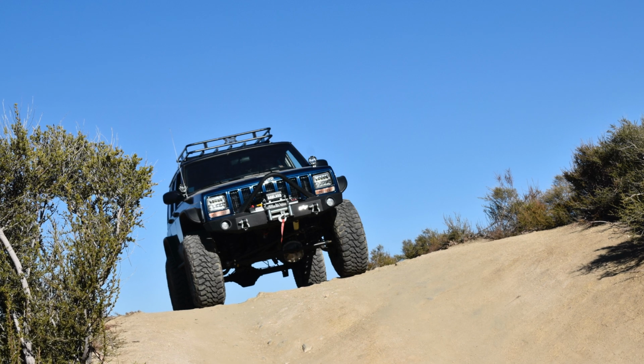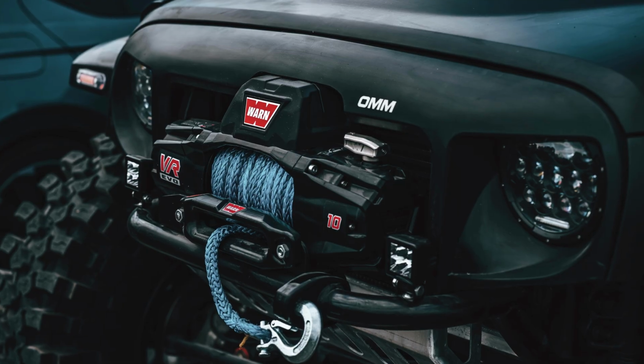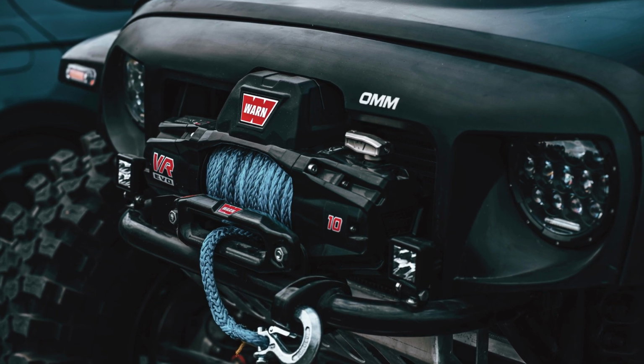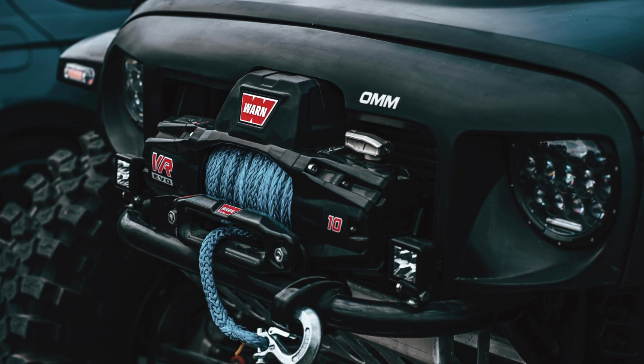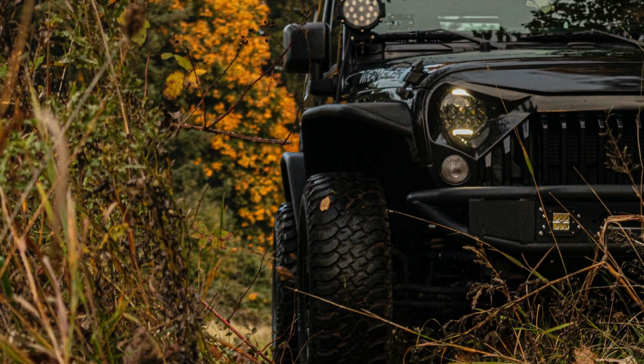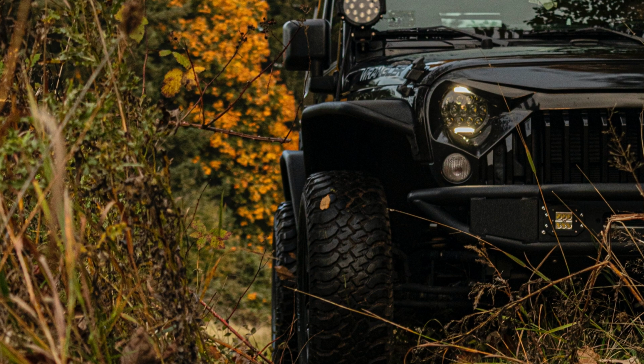But don't be fooled by its appearance. This bumper is a workhorse. It boasts remarkable protection, allowing you to conquer any terrain with confidence. Upgrade your Gladiator with the Rugged Ridge front bumper and unleash its full potential on and off the road.